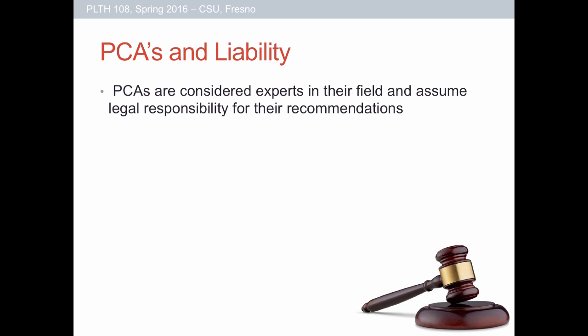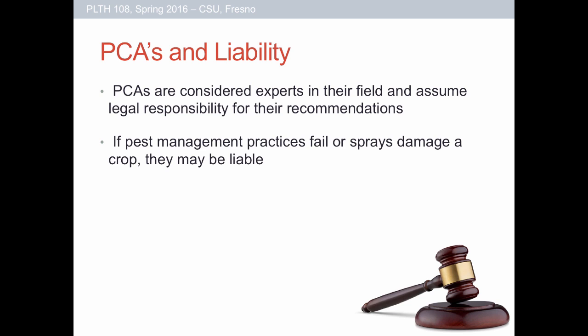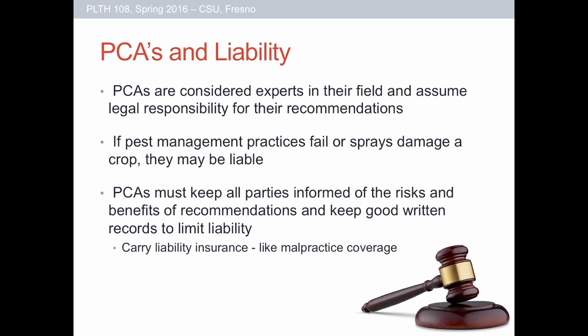All right, so PCAs and liability. PCAs are considered to be experts in the field and assume all legal responsibility for their written recommendations, and to a certain extent, verbal recommendations. Essentially, if you are a PCA and you recommend a pest management practice and it doesn't work, or if the spray damages a crop, then you may be held liable for all of the damage that it causes. And if you're talking about several acres of almond or citrus, that may be a lot of money right off the bat, probably more money than you have laying around.